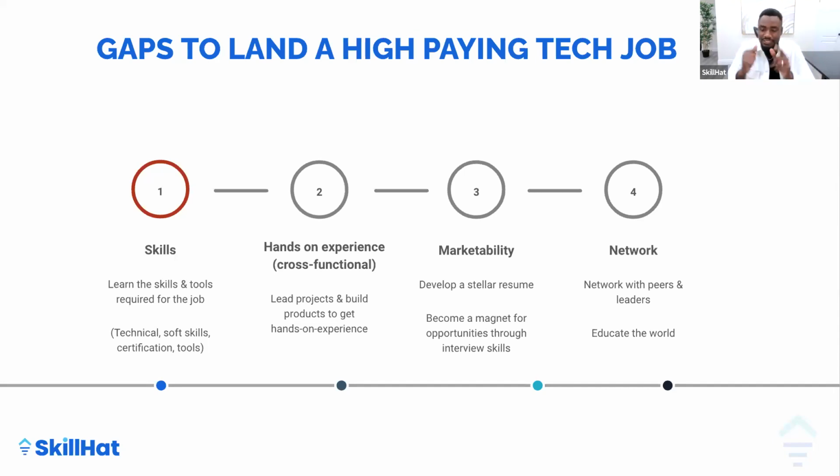Number one is the skills. This is the obvious one, right? You've got to learn the skills and tools required for the job. It's the technical skills, the soft skills, being certified, learning the tools. So for example, on the BA side, tech skills include prototyping, software testing, business case development. On the project manager side, it might be estimating, scheduling, risk management, right?